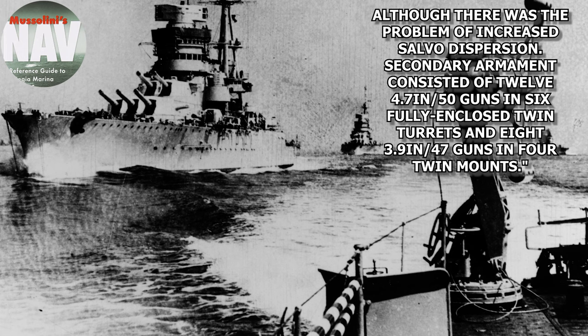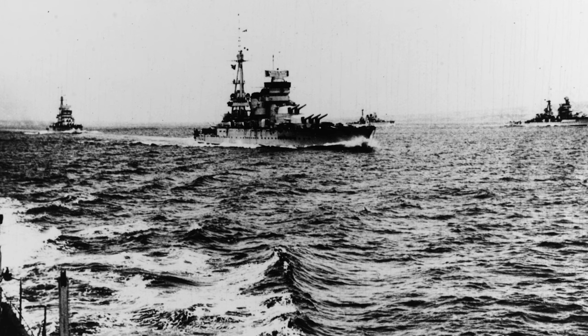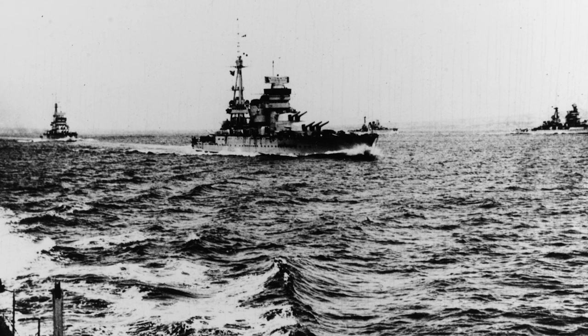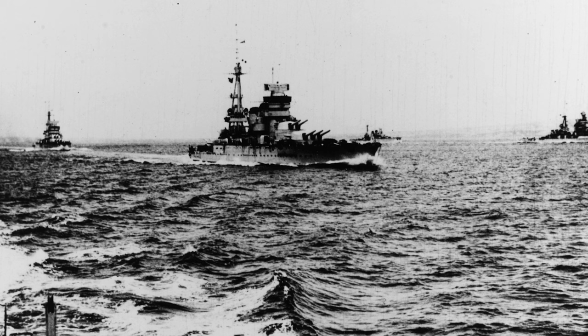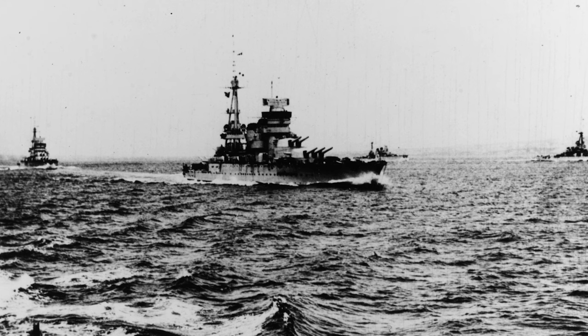Secondary armament consisted of 12 4.7-inch 50-caliber guns in 6 fully enclosed twin turrets, and 8 3.9-inch 47-caliber guns in 4 twin mounts. To summarize the particulars, after the rebuild was complete in 1937, she displaced 26,140 tons standard displacement and over 29,000 tons full load. Her machinery consisted of 8 boilers giving steam to turbines, driving 2 shafts giving her over 93,000 shaft horsepower on trials and a top speed of 28.2 knots.